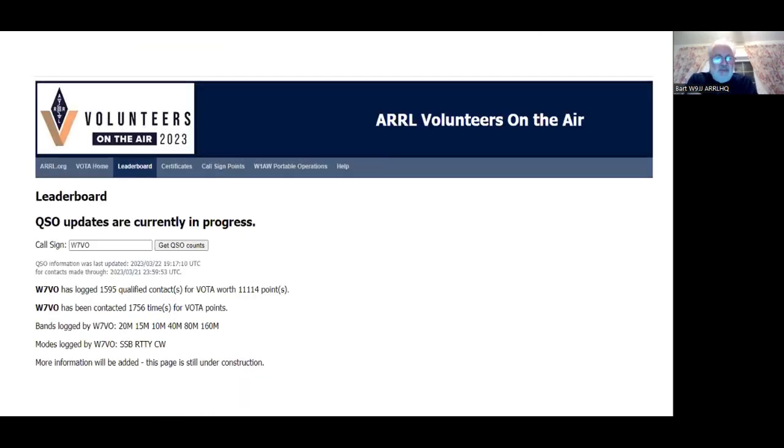Looking up W7VO, for example, it talks about how many qualified contacts Mike has had since the beginning of the year, how many times he was contacted for VOTA points, the bands he's been on, the modes he's been on. And again, this will continue to build throughout the year.